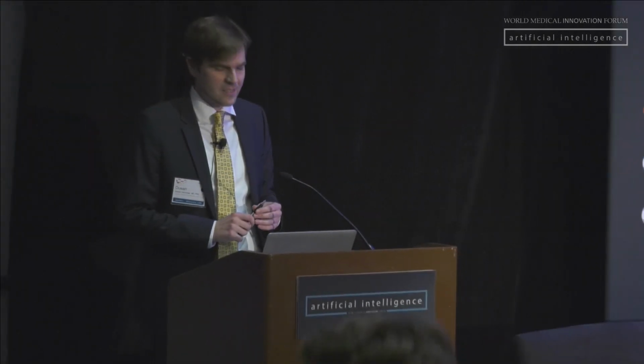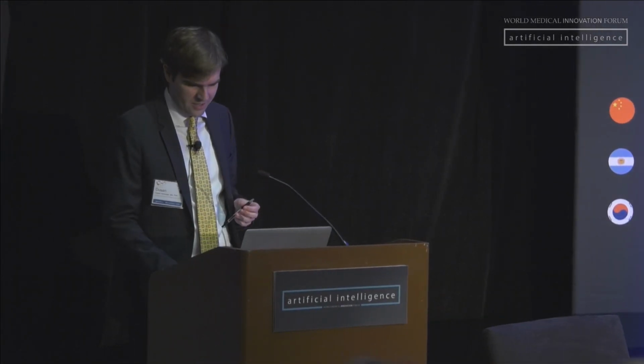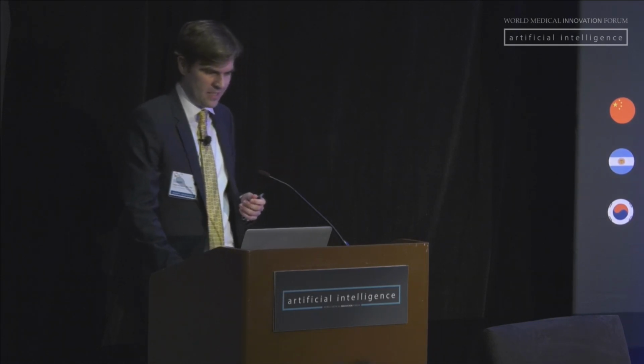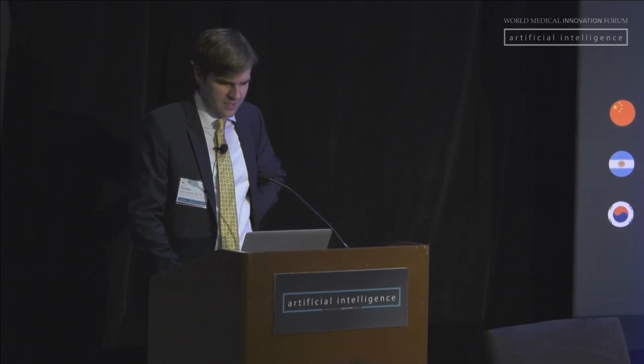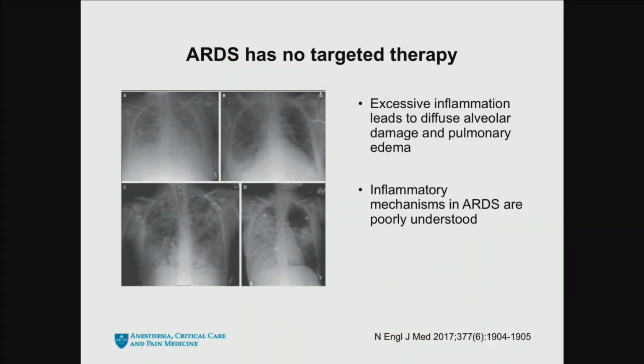I would like to spend the next few minutes just illustrating how tools of AI can help us understand and study inflammation in ARDS, or acute respiratory distress syndrome. ARDS is a syndrome in which excessive pulmonary inflammation leads to diffuse alveolar damage and bilateral pulmonary edema, and we as intensivists typically provide supportive care. The fact is that ARDS currently has no targeted therapy and is still associated with fairly high mortality.